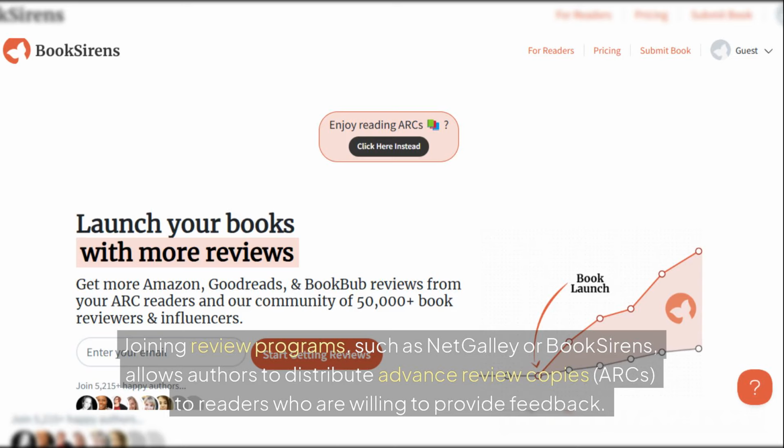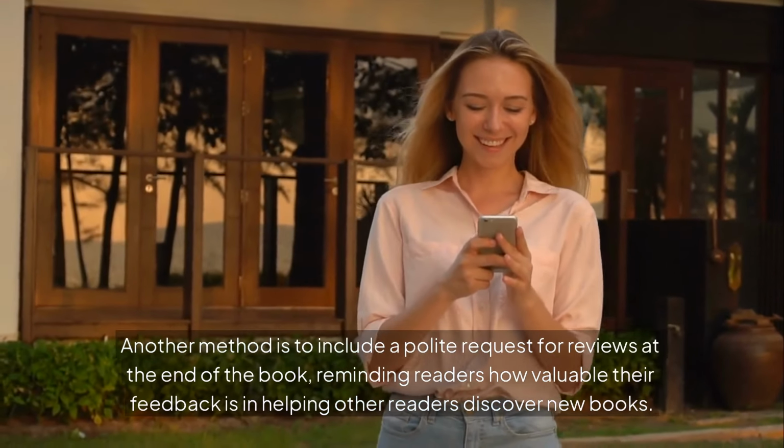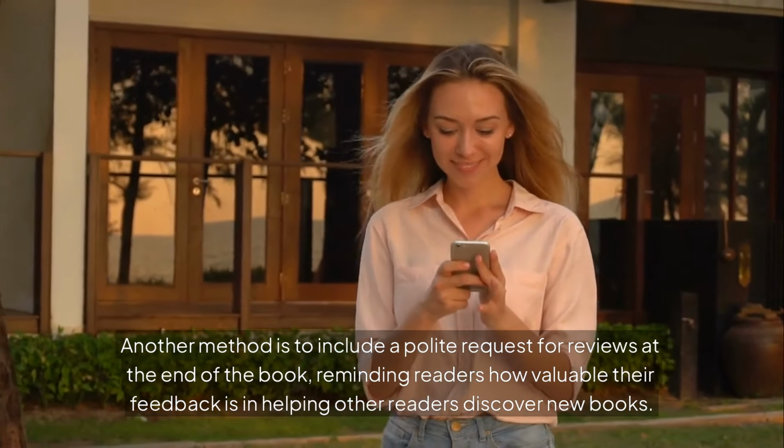Joining review programs, such as NetGalley or Book Sirens, allows authors to distribute advance review copies, ARCs, to readers who are willing to provide feedback. Another method is to include a polite request for reviews at the end of the book, reminding readers how valuable their feedback is in helping other readers discover new books.